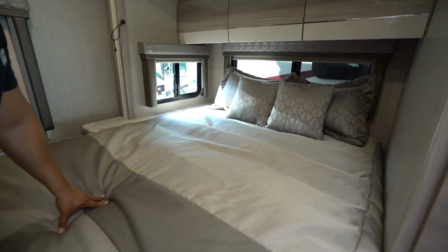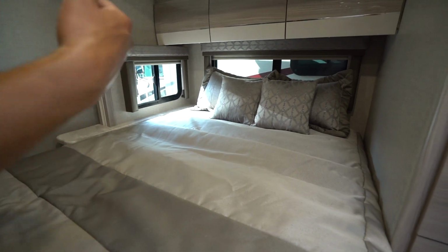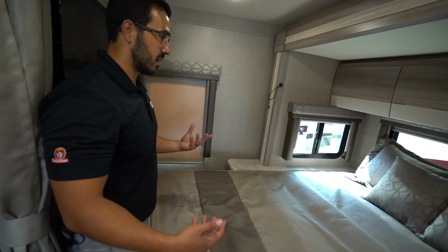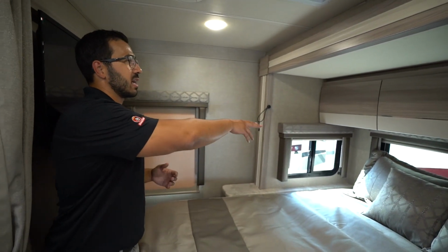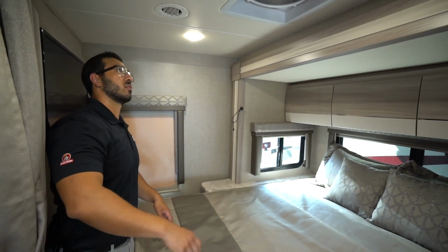It is actually fairly comfortable, especially because it does fold up. A lot of times they're not, but I did lay on it. It's actually more comfortable than you would think. Windows on both sides let in some natural light. Again, roller shades and additional storage right across the top.